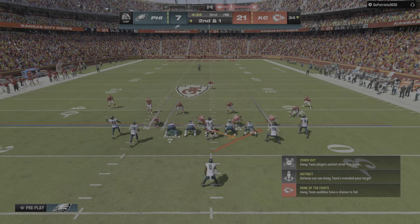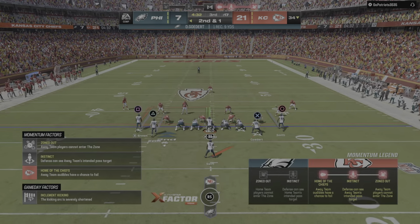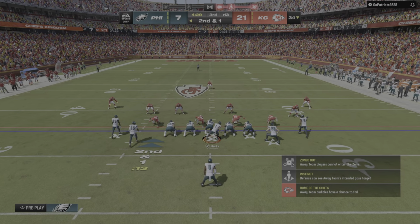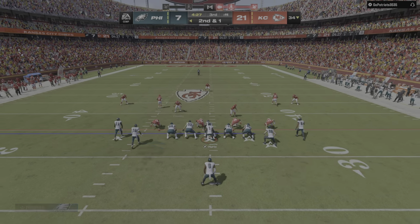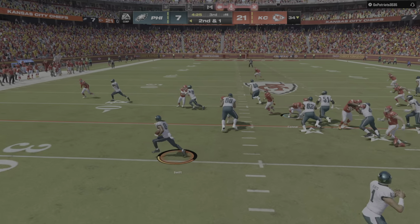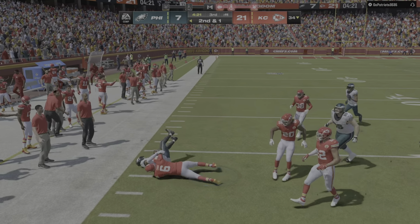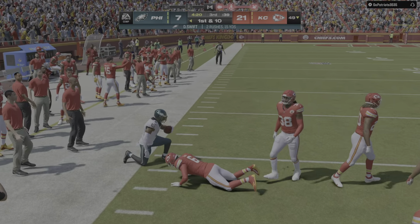Now they've got some time. The running game struggled in the first half. Opposition knows how to focus on defending the pass here. They've got to re-energize that ground game and maybe open things up for a comeback here in this half. On second down, Swift. And they bring him to the ground just shy of midfield. Philadelphia picking up the first on a gain of 15.